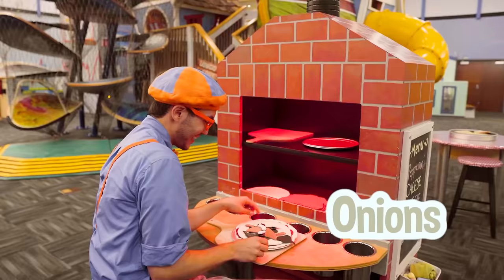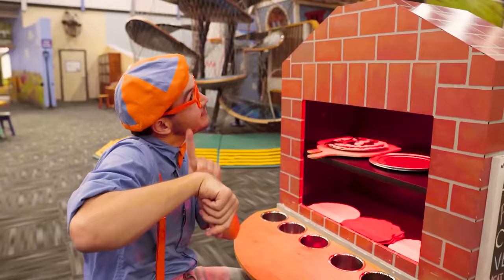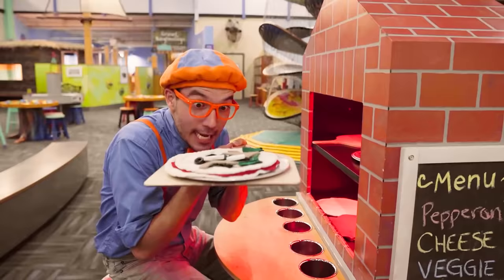And then once you get your pizza made, then put it into the oven. You'll wait. And it looks like our pizza is delicious and all done. Yeah. And now we get to go put it in a box. Come on.